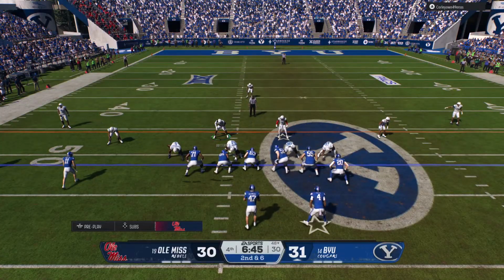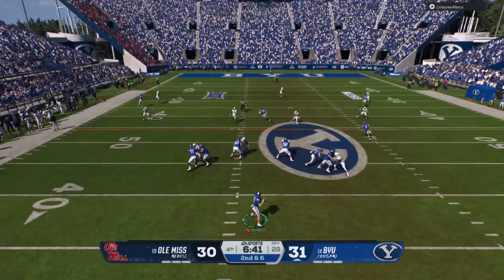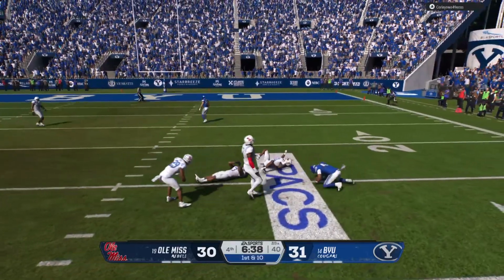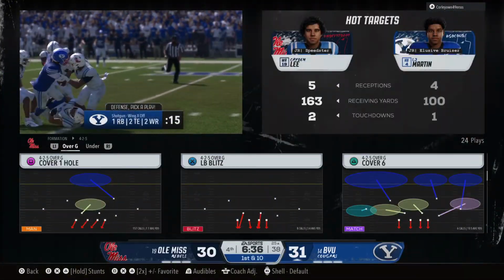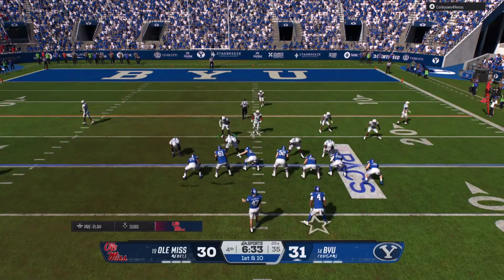Make them execute and rally to the ball. 100%. Zone eyes on the quarterback. I see him throw the football, break on it, go make tackles, live to fight another down. They are finding soft spots in this defense. He's got it down to the 25. BYU has this offense clicking.